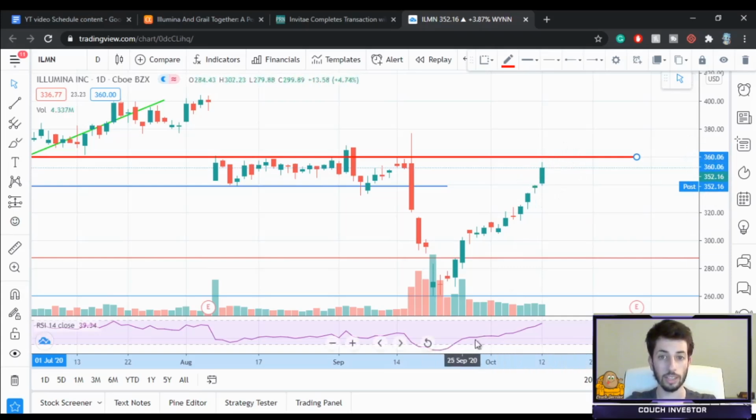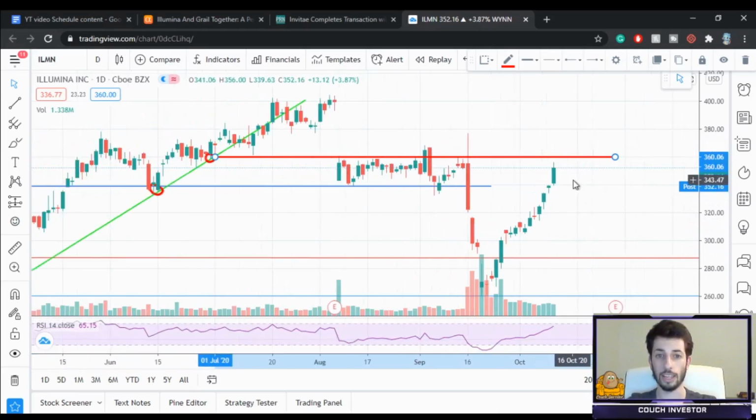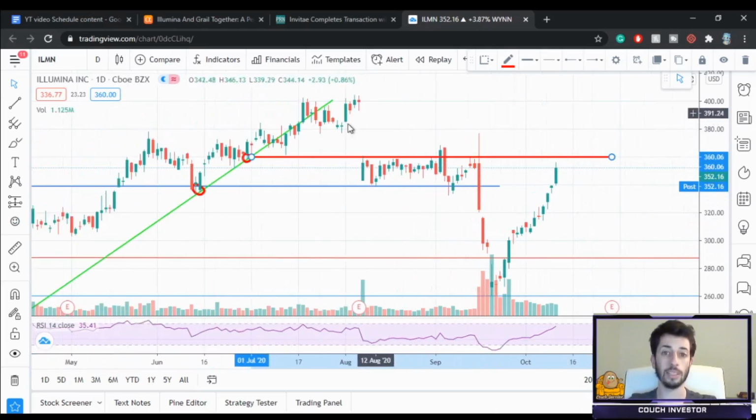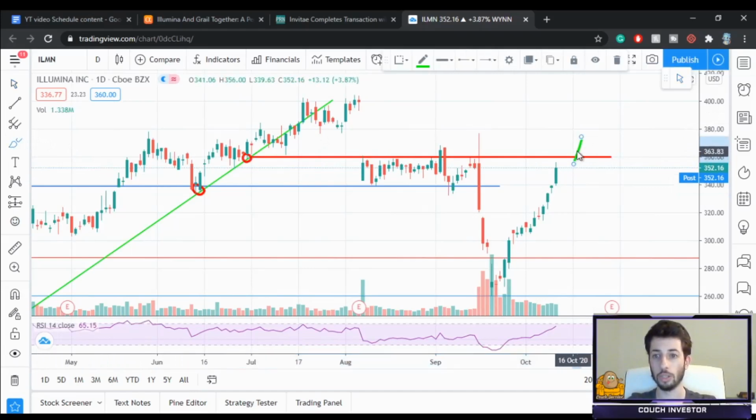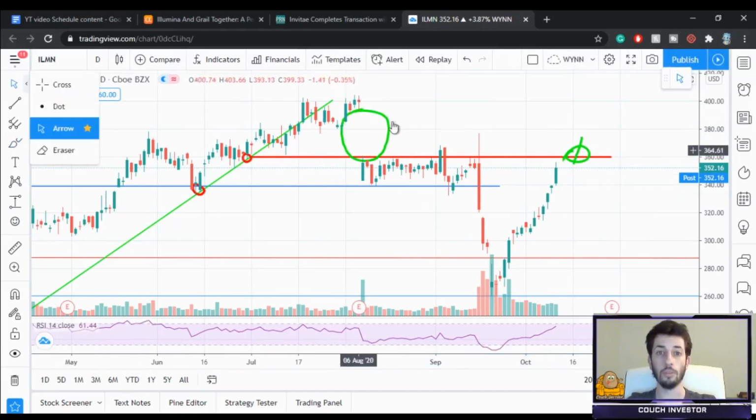But again, look at the RSI right here. If it continues to go up and test that $360 in the next couple of days, in my opinion, it will fail because we will be reaching the overbought section in the RSI. Again, not every time we're going in the RSI overbought section, the stock is going to go down, but just for you to know, keep an eye out on that. And then again, usually gaps get filled. So look out for that if we break out of the $360 mark, the huge gap of around 10% or so.